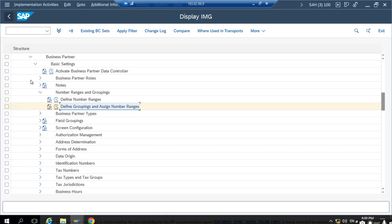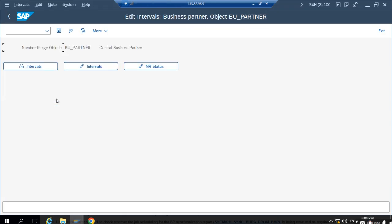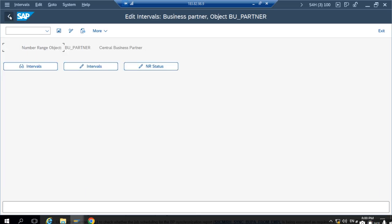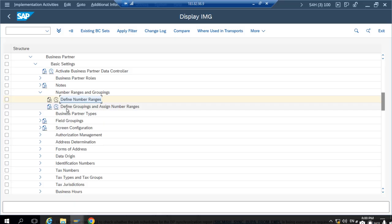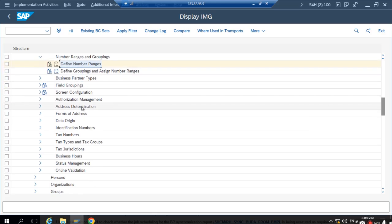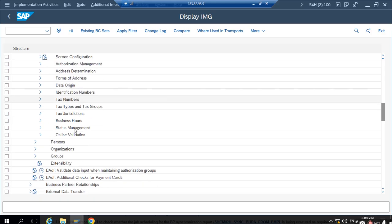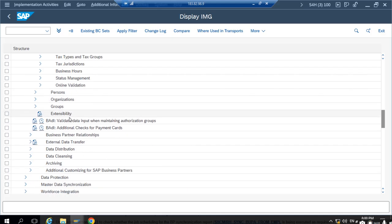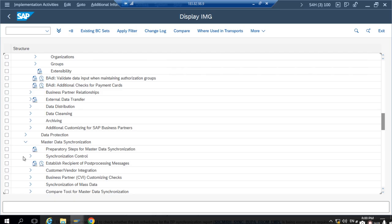You can see this number range in the Define Number Ranges node also. If we click on Display Intervals, you can see what number range is maintained against this 02 code, and it's an internal number range. So the business partner grouping and number range are maintained, but along with this defined grouping, we need to maintain one more setting where we link the business partner grouping with the vendor account group. For that we need to go to Master Data Synchronization.